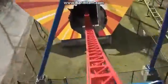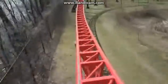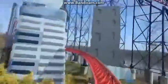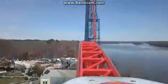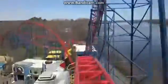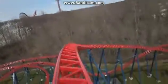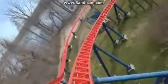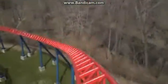Number 5 is Superman at Six Flags New England. This used to be Bizarro, but they changed it recently. It's Superman now, but it's all the same as Bizarro, same everything. I love this ride so much. It's so cool. It's got airtime, theming, everything. And my video didn't get interrupted by ads. Yay! I'm happy now. I also like the theming on this ride. It's about the fire though, which is kind of sad. I like the fire on Bizarro, but you know what? It's still awesome.